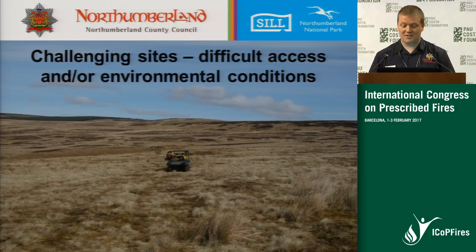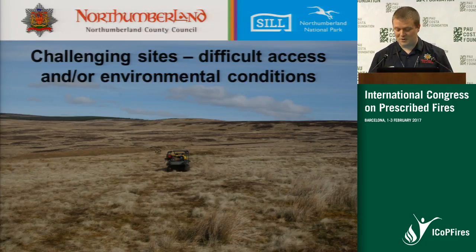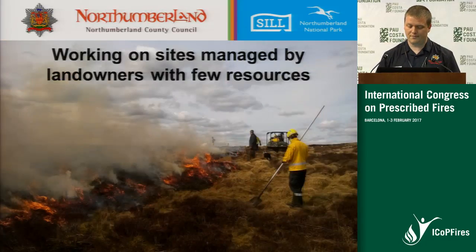We've got challenging sites like this, with difficult access. There are rules on there. We can't take 4x4 vehicles, we can't take tractors. We have to walk crews 1.5 kilometers to get there, so it's quite challenging. We're focusing on high-risk sites that have experienced wildfires in the past. We're trying to make them a bit more defensible in the future.